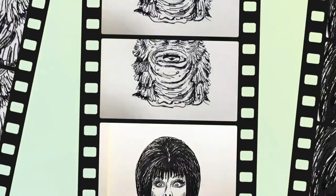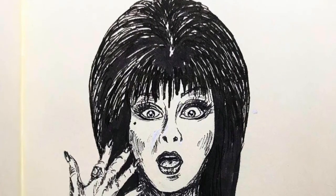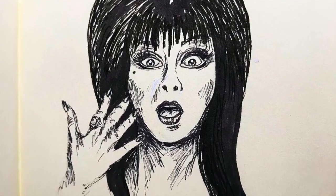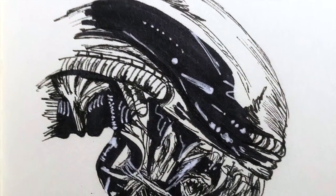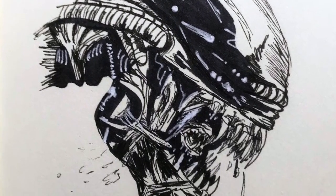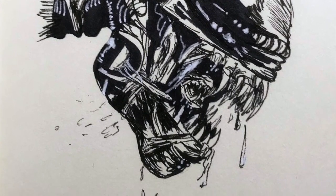And next is another classic, not a villain, but more of a Halloween character, is Elvira. I remember growing up and she was in a lot of films and a lot of TV. Now Alien, this xenomorph from the Alien franchise and Aliens, is such a cool design that I know everyone knows who and what this is. I had fun drawing this one.